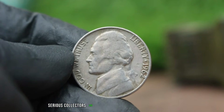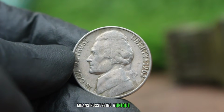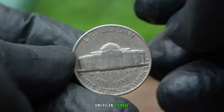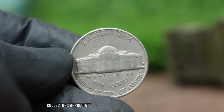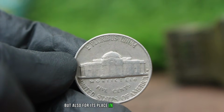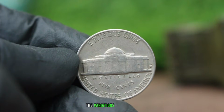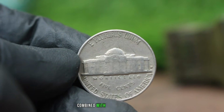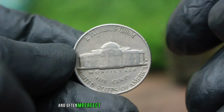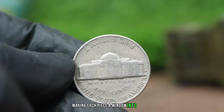Serious collectors and investors know that owning such a piece means possessing a unique artifact from the era of mid-20th century American coinage. Collectors appreciate this coin not only for its rarity and error, but also for its place in the story of U.S. minting innovation and craftsmanship. The variations in date size, combined with the mint mark error, offer insight into the complex and often imperfect processes behind coin production, making each piece a window into history.